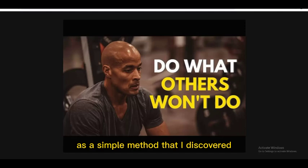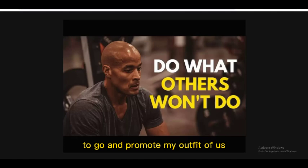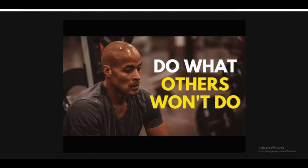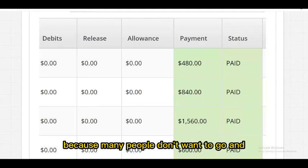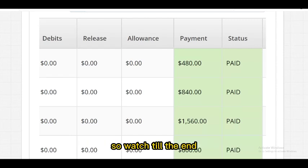And it's a simple method that I discovered, and I'm also using this simple strategy right here to go and promote my affiliate offers for free, and many people are not using this. And when you're going to use this particular strategy, you're not going to have any competition. So there's very low competition using this particular strategy, because many people don't want to go and take advantage of this. And I'm going to show you step by step, so watch till the end.